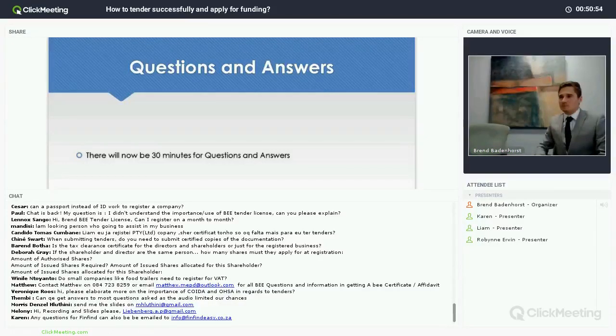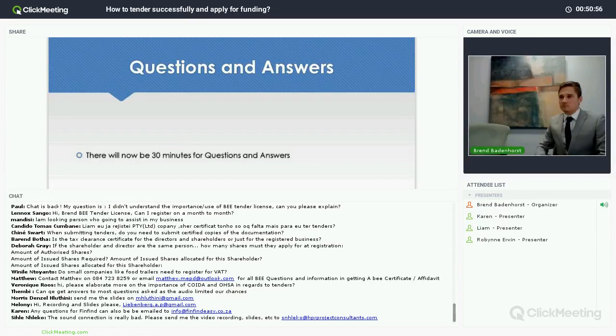Are there any legal obligations or debts that one would need to incur when being granted a tender? No.